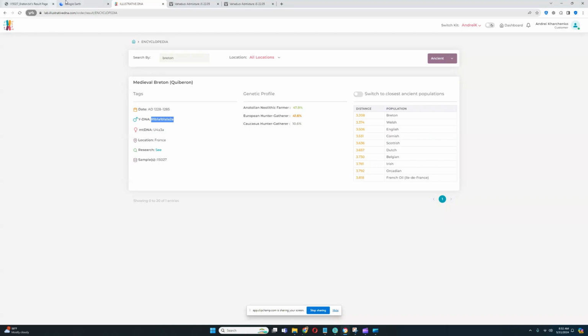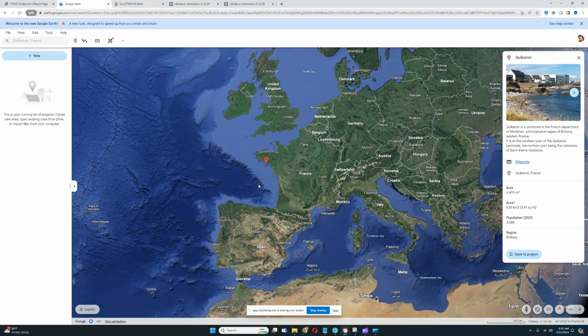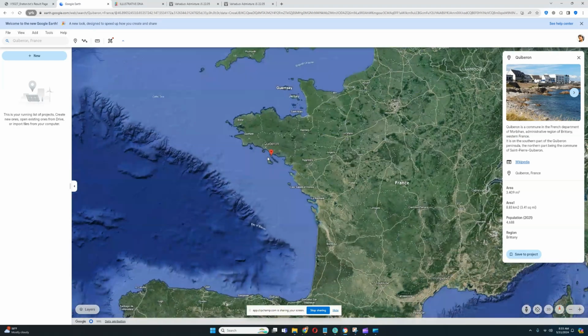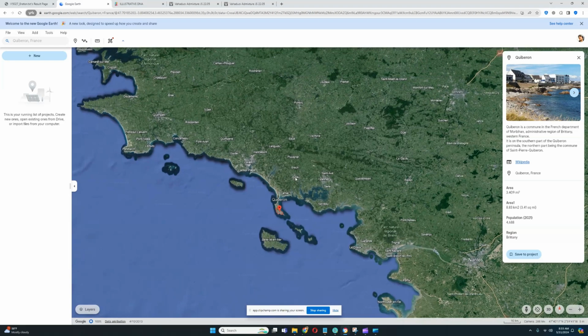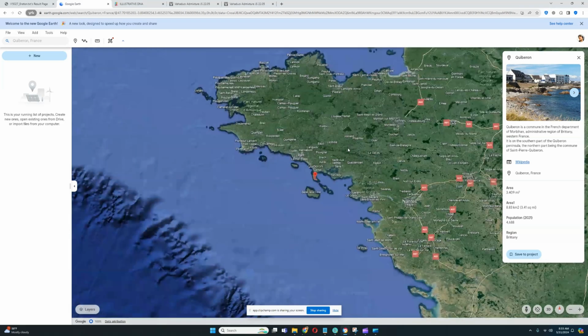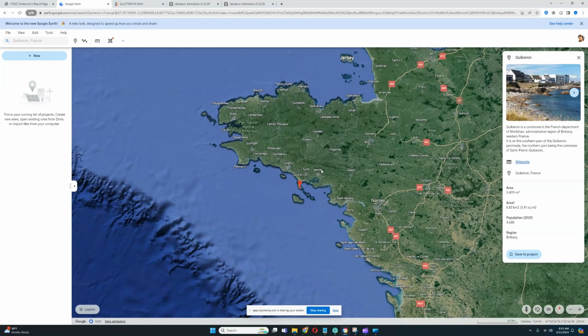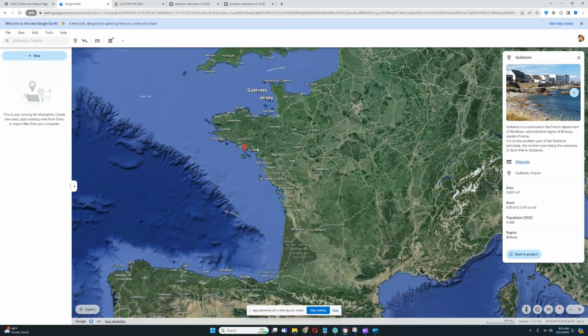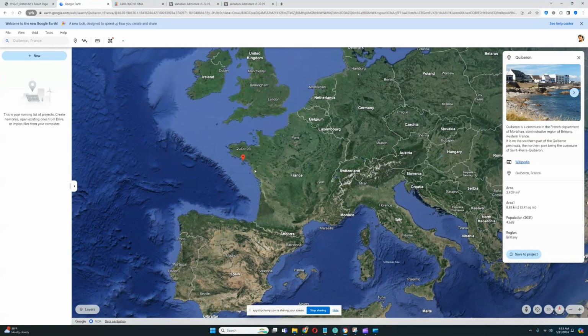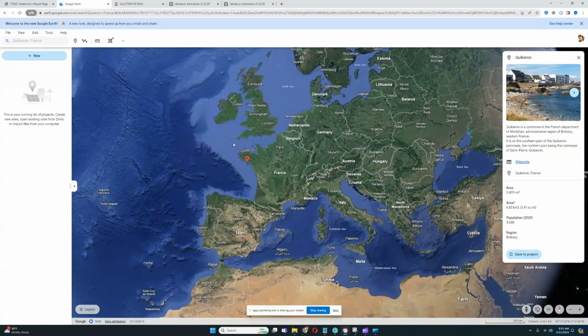In terms of the location that he is from, Quiberon is located in the west of France right here. I'm not sure what province that is. I think it's Nantes, but I'm not exactly sure on the geography of France. No, not Nantes, Nantes is here, so this is not Nantes. Okay, I don't know. Maybe Quiberon is the province name. I'm not sure. So this is the province. This is the location in France that this individual is from.